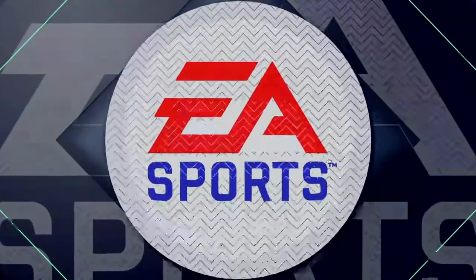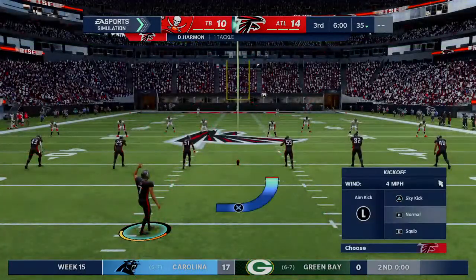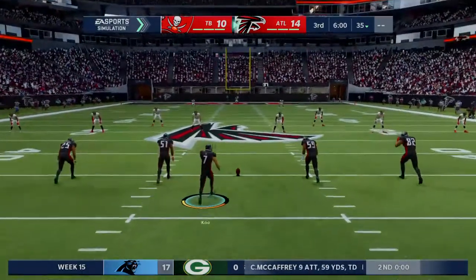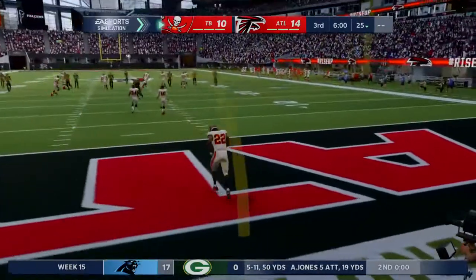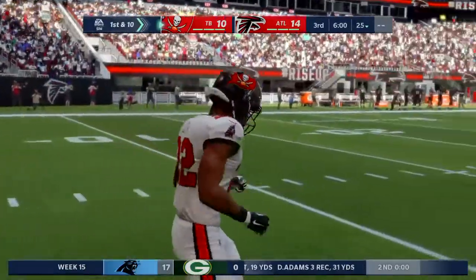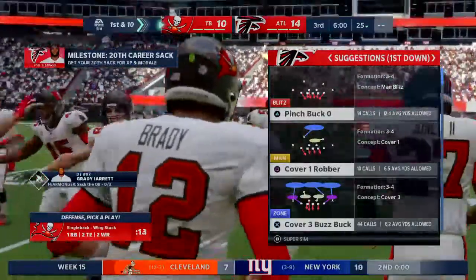And just like that, on we head to half number 2. Younghoe Koo to kick off for Atlanta. So a 4-point game here as we get set to resume action in this 3rd quarter of play. Fielded near the back of the end zone. And the half will begin with a touchback. Out come the Buccaneers. They'll have it first to start the 3rd quarter.